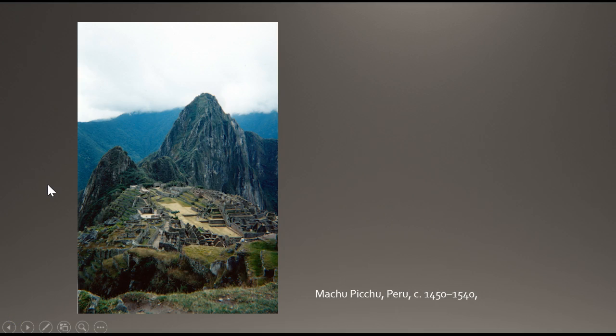Now we're going to be looking at a different archaeological site in Peru called Machu Picchu. You've probably heard of this before. It's very famous. It's often been described as a very mysterious site. But we do, in fact, know a great deal about it, about its construction and about its purpose. It was built as a royal estate for the first Inca emperor, Pachacuti.